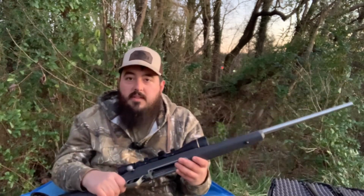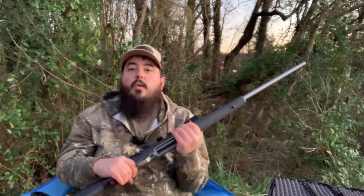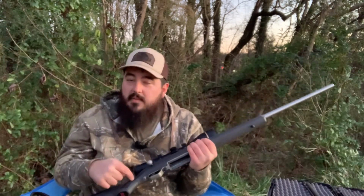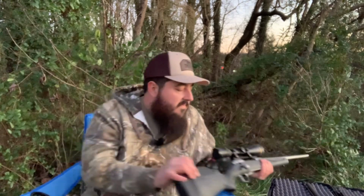But what can I do with this weapon? I can deer hunt. I can kill coyotes with it. I can go on an elk hunt. I can go on a pronghorn hunt. I can go on all big game hunts with this weapon. This is a good weapon. $2,000.